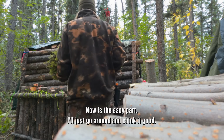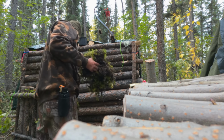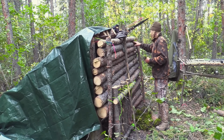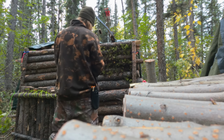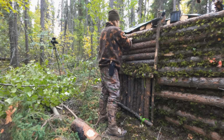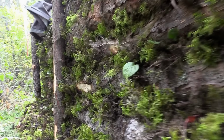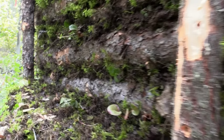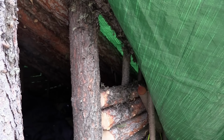Let's go around, chink it good. I chose this particular location because of the materials that was in the area. There's plenty of moss around that you can chink with. Yep, boy. We're right on along with this project. It's cramming in the cracks. Works like a windbreak. All right. Got all the walls done and everything. Yeah, that's about it. Feeling pretty good about it. One week behind us, many more to go.